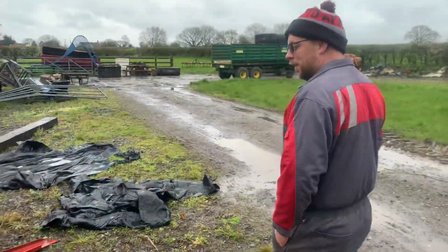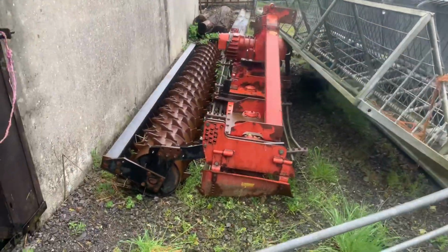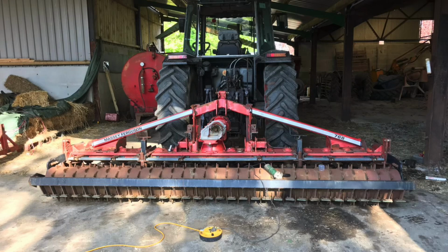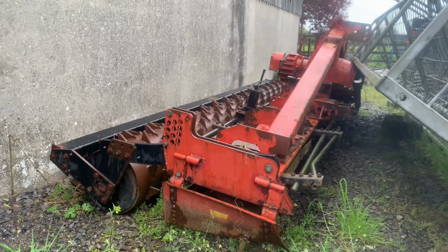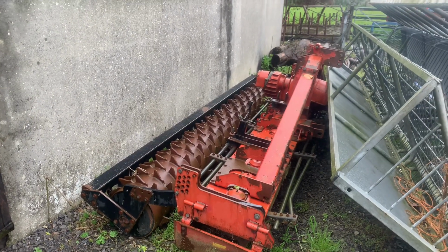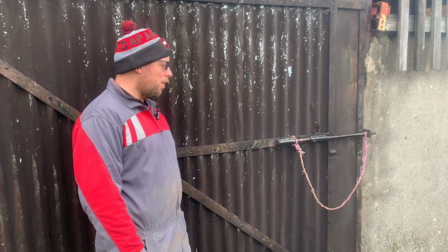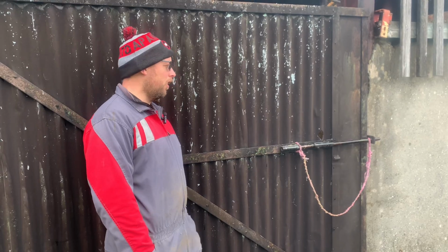Very good. What have we got hiding behind here then, Tim? So it's a 4-metre Vicon or Greenland power harrow. Probably same period as the 3095, sort of mid 90s. Big 4-metre power harrow. Don't see many of those about. Saw it go in, and bought it up. Bit of a monster to move. There's no trailer and no transport kit, but yeah, still does the job.